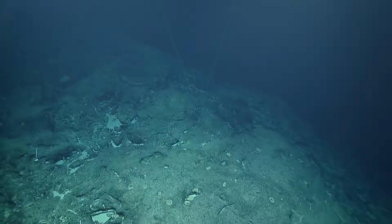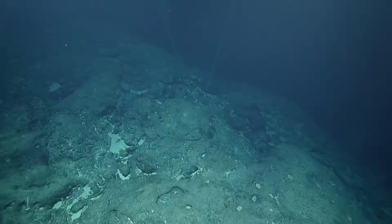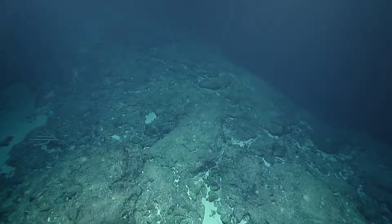So we have a viewer that's wondering about the origin of this seamount. We covered it during the beginning of the watch, but all of this structure is of volcanic origin.